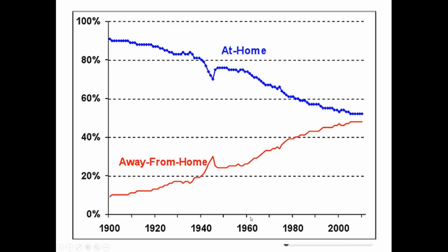Here's a little more data, a little more interesting information. And this chart shows us the changes over time.